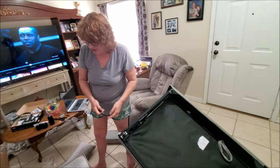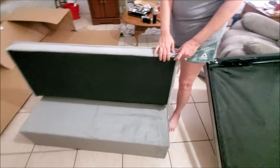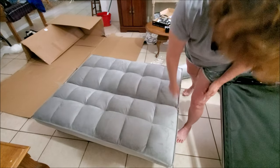And this, you can adjust this to set it straight or like this. There's different angles to it. Gotcha.